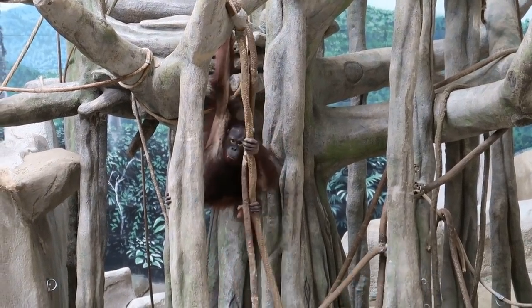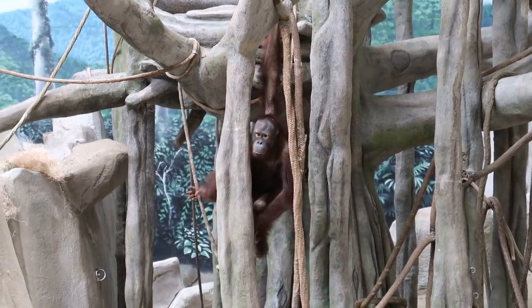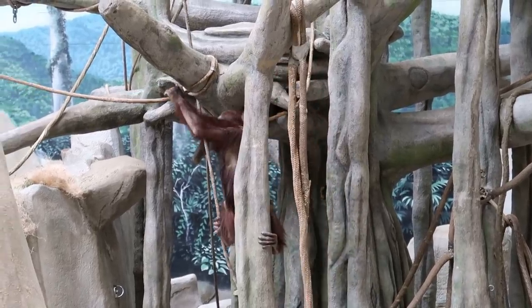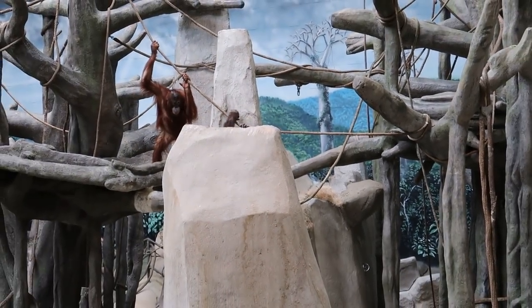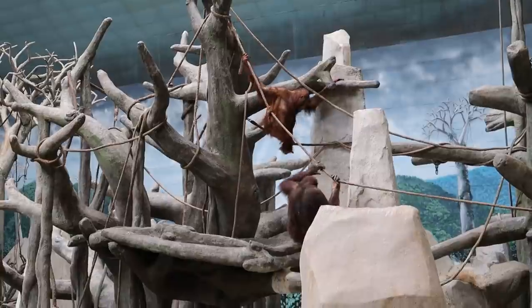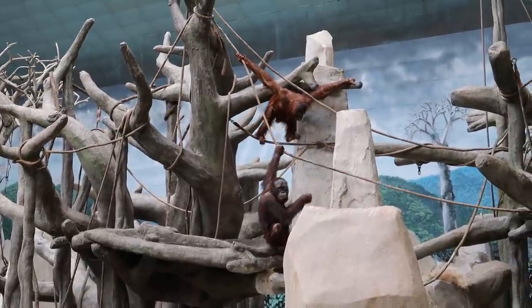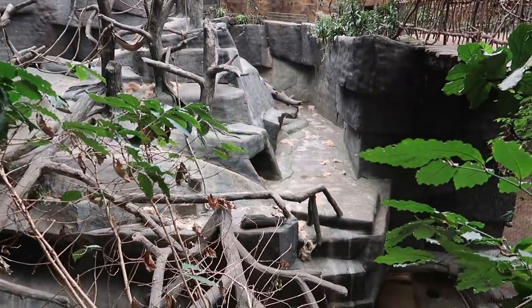Hey, what are you doing there? Like swinging on that rope? Just hanging around? Oh, there they go. Climbing orangutan.